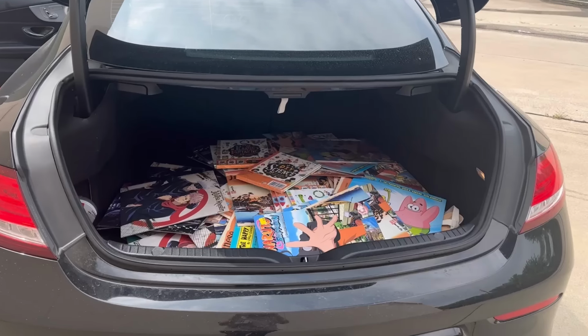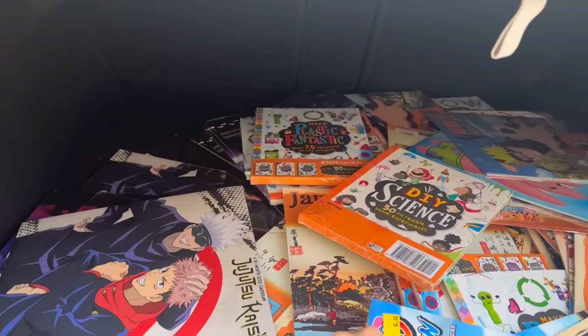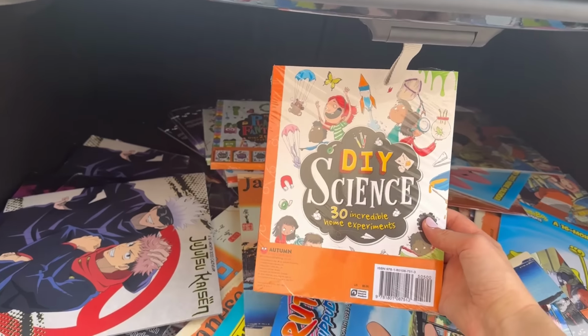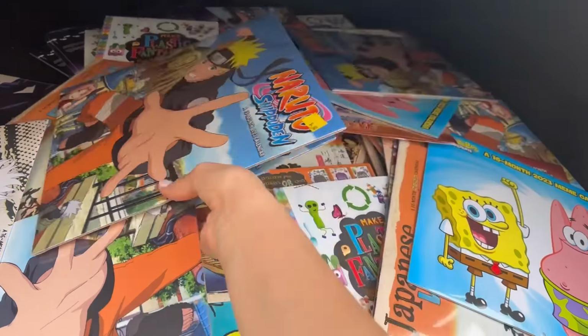Okay, just to show you guys how many I filled my trunk with, my trunk is full. There's a ton of these books, and then a bunch of calendars. A lot of these are part of like 2023 calendar, so there's still plenty of time left, but there's like hundreds of them in here. It's insane.